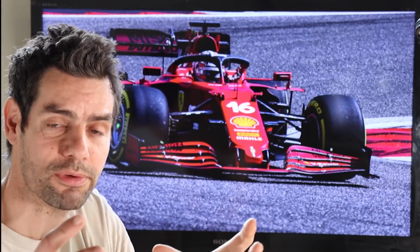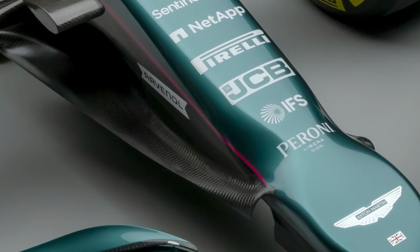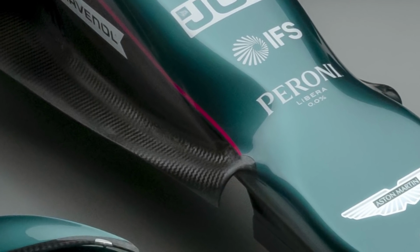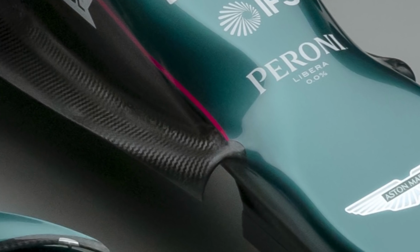If you look at the bulbous front end of a Mercedes nose cone or the Aston Martin, for example, they're trying to do essentially exactly the same thing. They've just got a slightly different method of doing it.